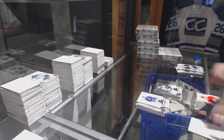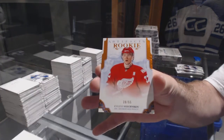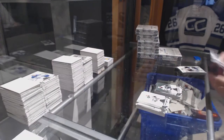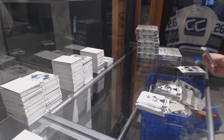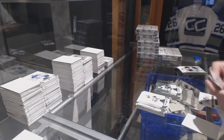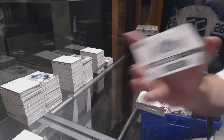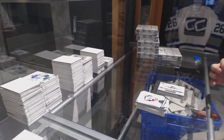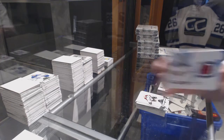We've got number to 55. Orange rookie of Sveshnikov for the Red Wings. A rookie redemption for the Tampa Bay Lightning. Like, come on, right, J2? And we've got a Devin Dubnyk for the Wild.